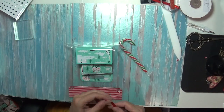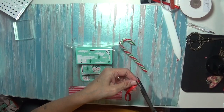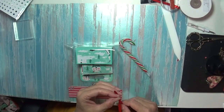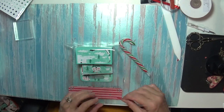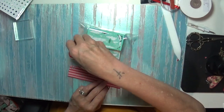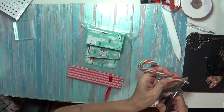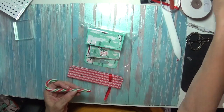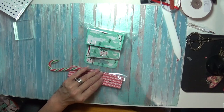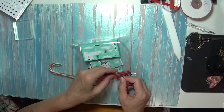So I'm going to just angle that a sec. That's it. I'm going to take them and push them through. And then trap your cane sticking out at the bottom. I've got quite a lot of wrapper on there. And then put that through. So I might do the knots at the front, because it's the same as that's on the cards and it'll look cute.